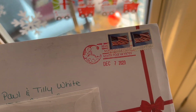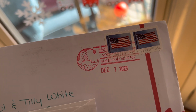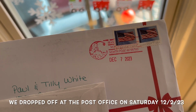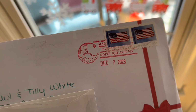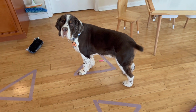So here is kind of what you get. You can't really tell, it says the North Pole, Alaska, and there's like a Santa stamp. How sweet is that? I can't remember the date that I mailed it, so I'll list it here. So it reached Alaska December 7th, and today it went back to Virginia. It's December 11th.